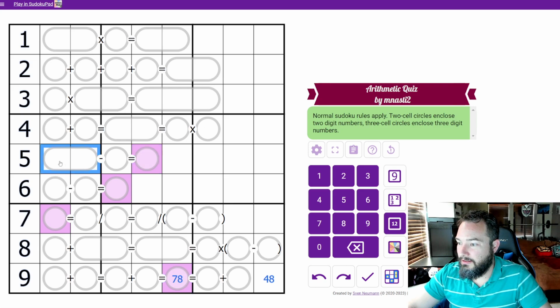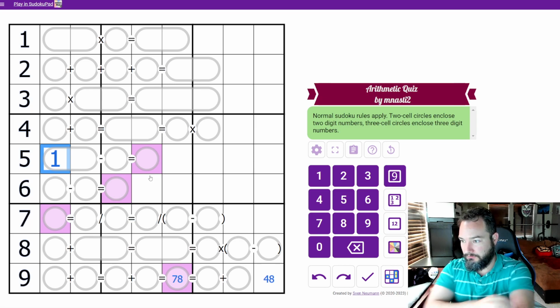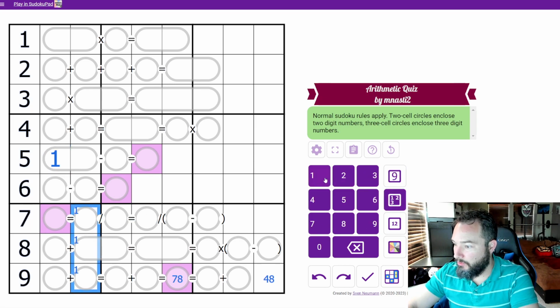Same thing with this. For example, this is a low digit right here. The highest it could be is a 9. If this was 20 minus 9 that is 11, but this is a single digit, so we know that this has to be a 1. So we know that there has to be a 1 in one of these.